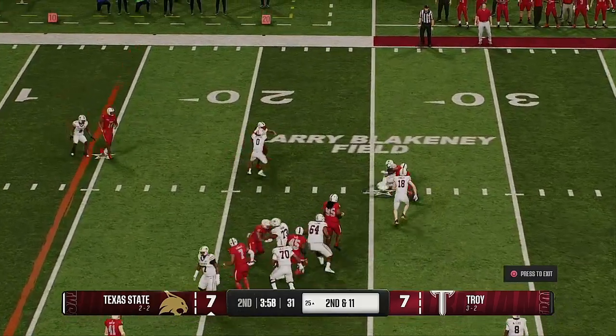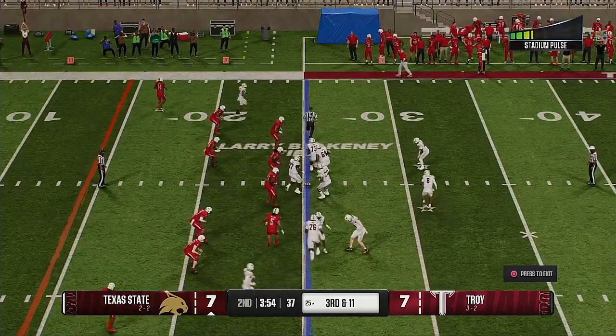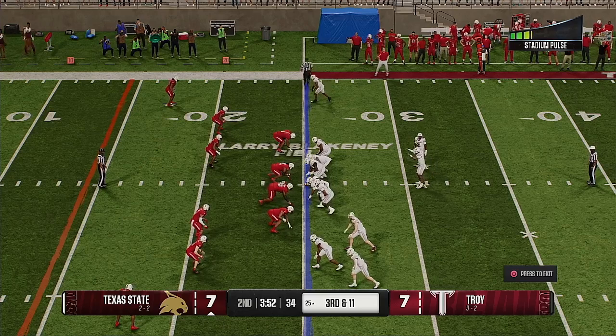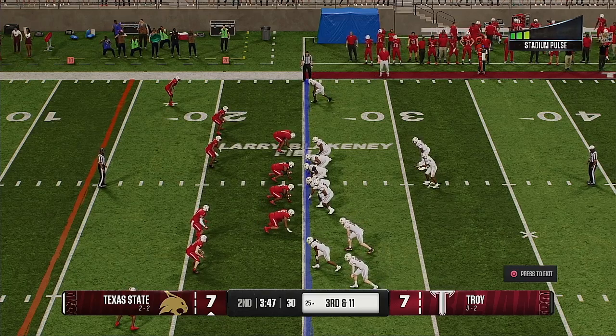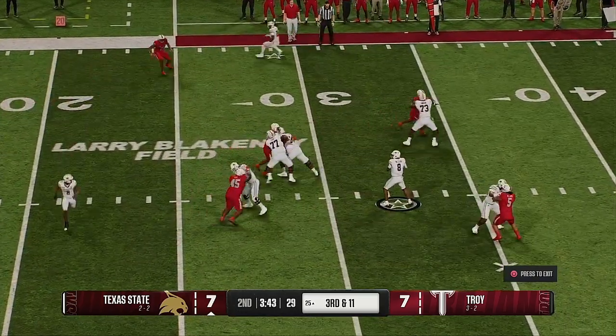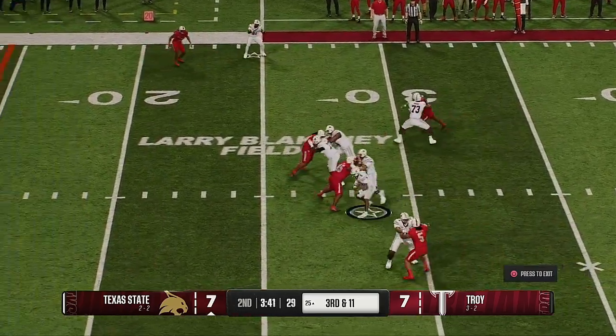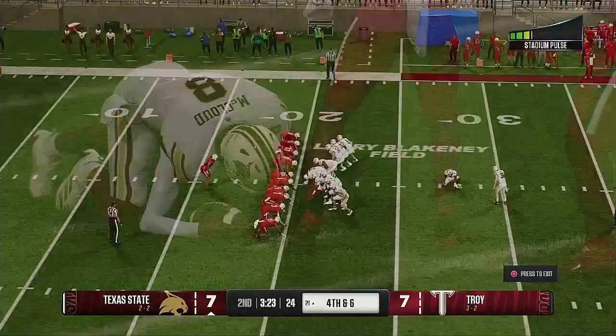From the gun, they'll try to impose their will. We've seen a ton of this tonight. They just keep giving him the ball, and he keeps running into brick walls. Not much running room again. Trying to move the sticks on third down through the air. Quarterback doing what he does best. He can move. Short gain on the play before he slides.